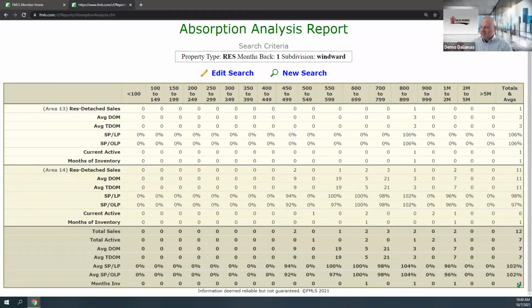That 1 means this is an extremely hot area, or subdivision, and you can really look at this. So say 550 to 599 is maybe where a seller's thinking about pricing, or you're talking to a seller and they're in that area. 0 days on market with 1 sale. This one has 0 days on market with 2 sales. This one has 0 months of inventory, sorry, with 3 sales.